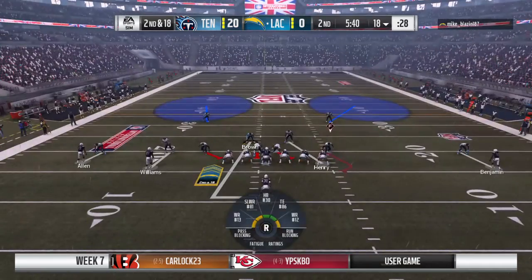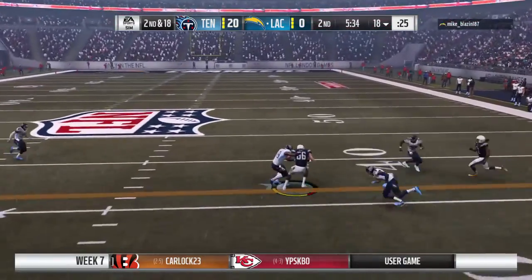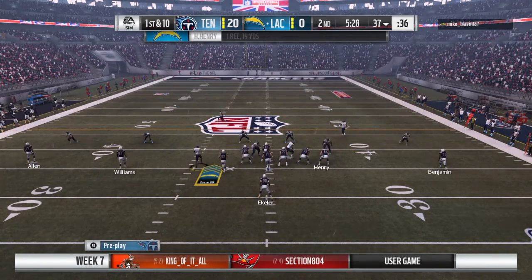This is 2nd and long. Rivers now on 2nd down. Hunter Henry brings it in. They call it a gain of 19, and it moves the chains.